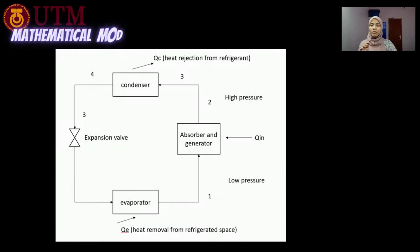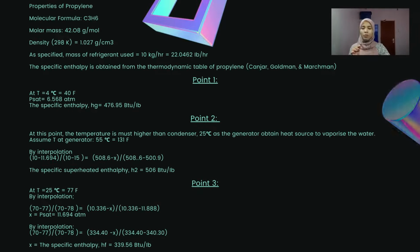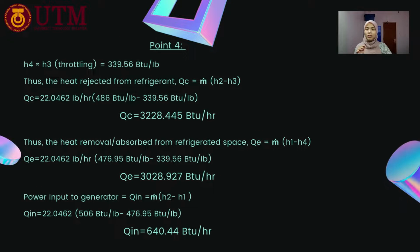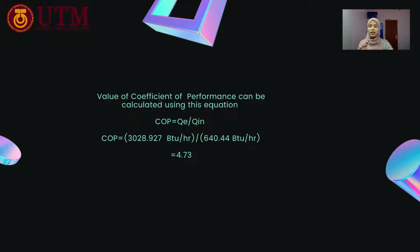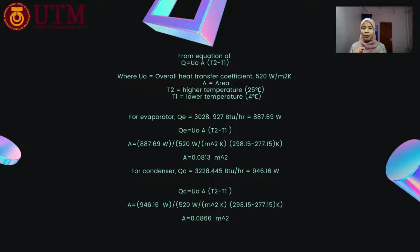To design the refrigerator, a mathematical model for heat transfer can be used based on the new refrigerant's thermodynamic properties. For each point, the specific enthalpy may be obtained from the thermodynamic table of propylene. After that, the heat transfer in the condenser and evaporator may be calculated using the equation Q = m ΔH. Then the performance of the refrigerator can be calculated using the COP equation, and the value obtained is 4.73. As it is more than 1, this refrigerator is feasible to be designed. Therefore, the area required for the calculated heat transfer can be obtained through this equation. The areas for the evaporator and condenser are 0.0813 square meters and 0.0866 square meters respectively. That's all from me. Thank you.